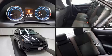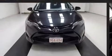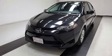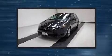Outstanding design defines the 2018 Toyota Corolla. With less than 40,000 miles on the odometer, this four-door sedan prioritizes comfort, safety, and convenience. It features an automatic transmission, front-wheel drive, and a 1.8-liter four-cylinder engine.